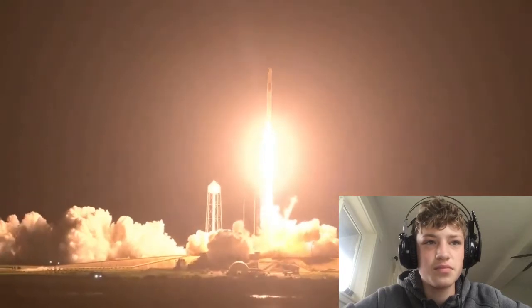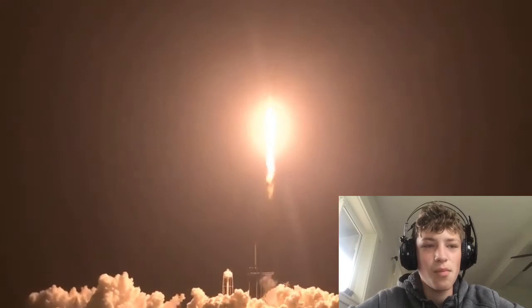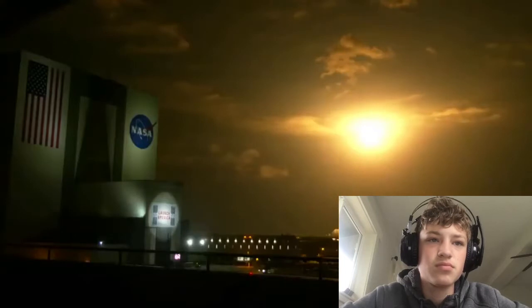Endeavour launches once again. 4 astronauts from 3 countries on Crew-2, now making their way to the one and only International Space Station. The vehicle is pitching downrange. 9 Merlin engines on the first stage, providing 1.7 million pounds of thrust. Hearing good calls on first stage performance so far.